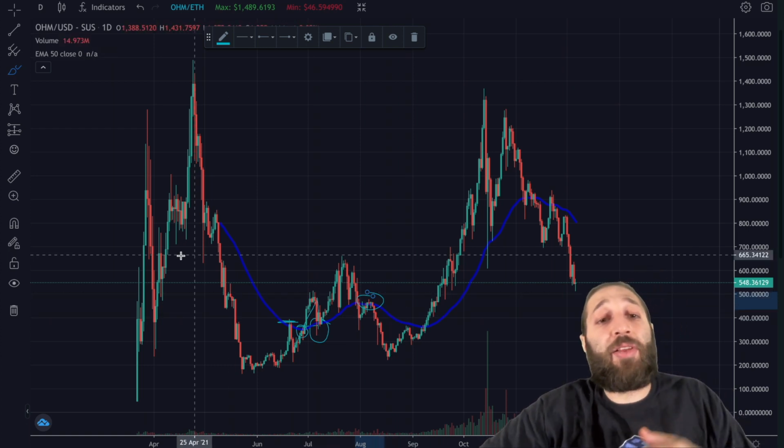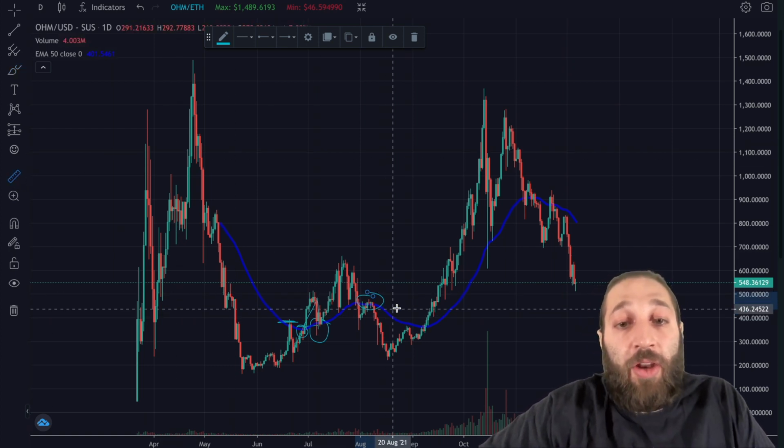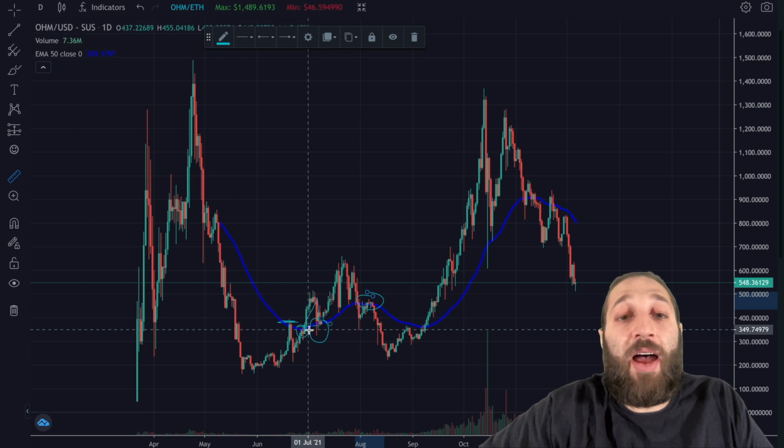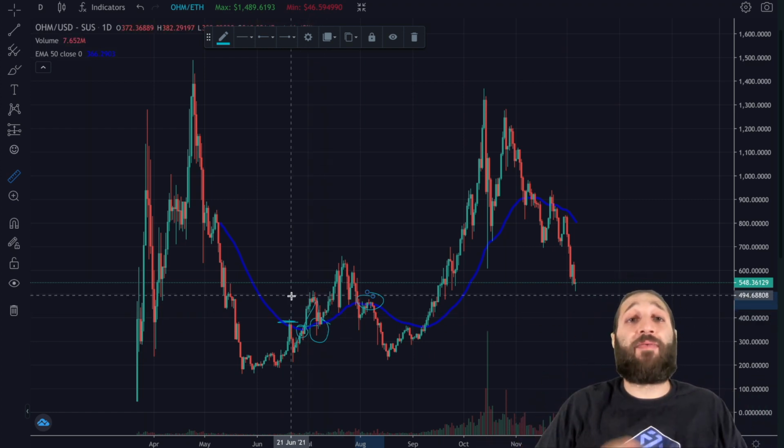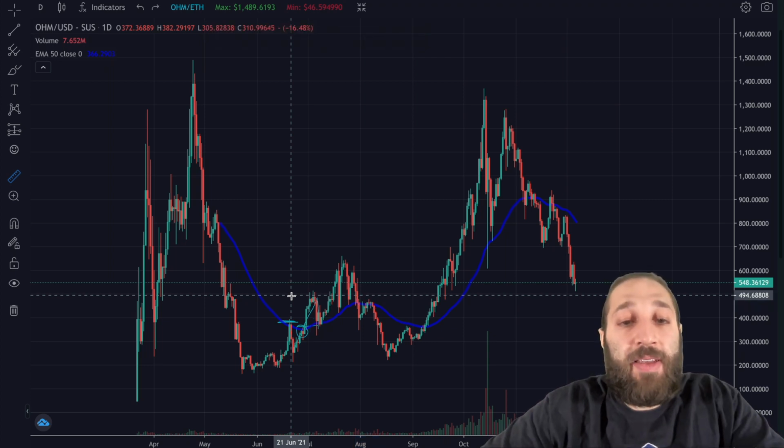So let's take a look at if you just followed the moving average, and let's see the percentage gains on one moving average. Then we're going to add two moving averages, and we're going to look at a strategy using both of them. So let's clear this up.